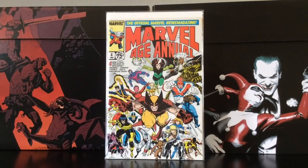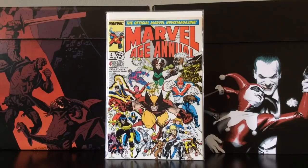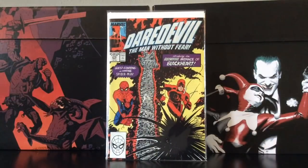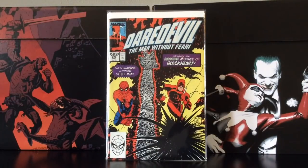Marvel Age Annual number 4, which features a preview of Damage Control. I was watching a video from Comic Tom, I believe, and he had a list of the top 10 most sought after Marvel Age comics, and this was part of the list, so for $2 or $3, why the heck not? Finally ended up getting a copy of Daredevil number 270, the first appearance of Blackheart, another book that I had no idea about until I started watching YouTube videos several years ago. So, pretty cool. Once again, $3.